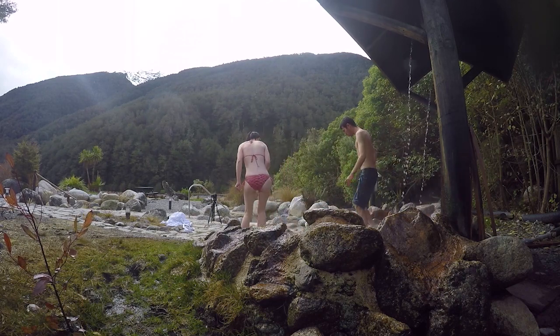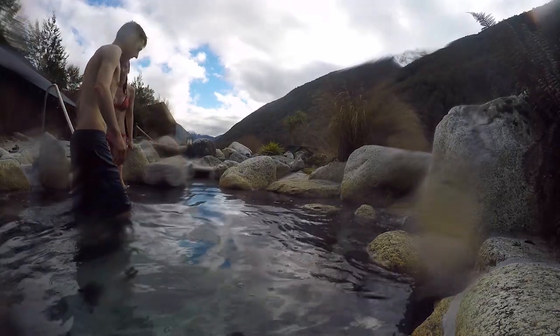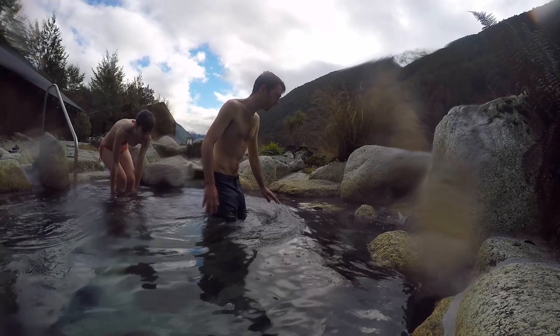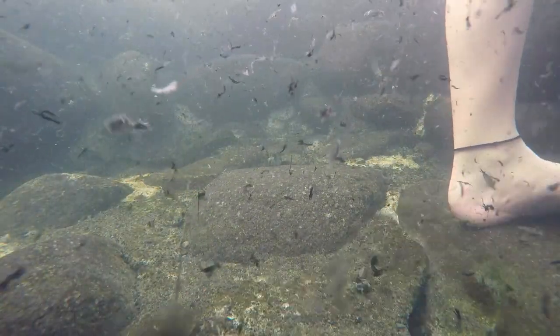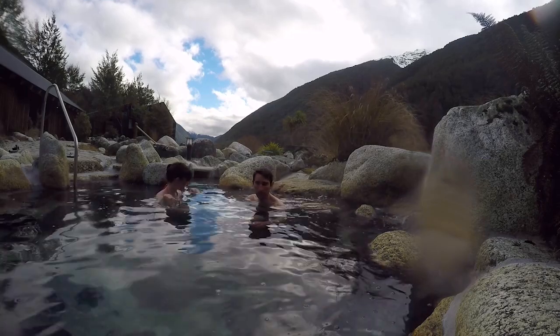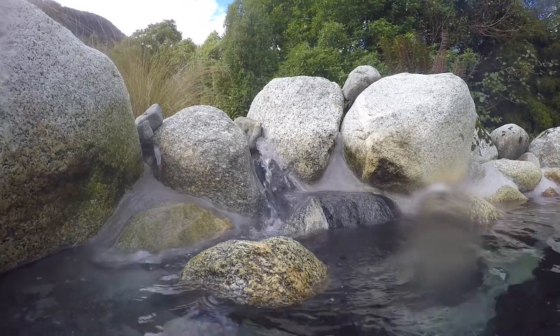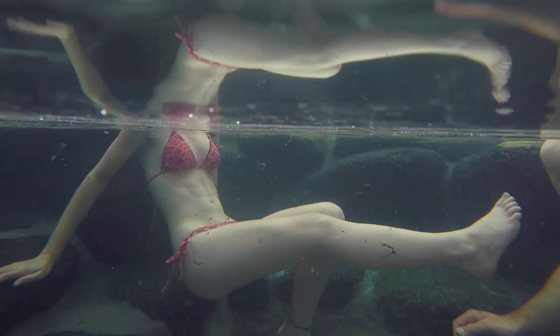So we quickly move on and go to the more mainstream hot pools, which are the most relaxing thing ever. Then we are moving on to the outside hot pools, which are in this really nice natural environment. The water is from a natural mineral hot spring that comes from the other side of the river and is pumped into the hot pools. The minerals and the algae are meant to be really good for the skin.